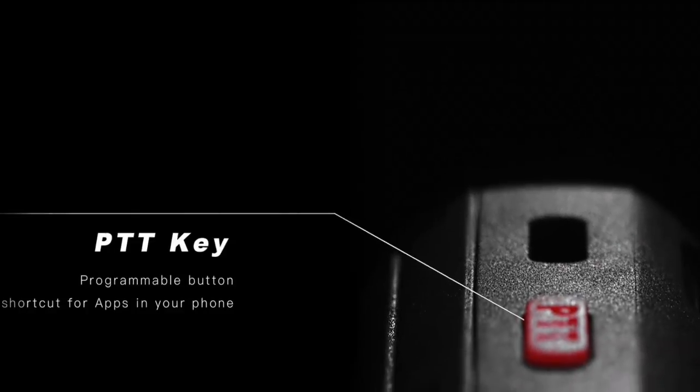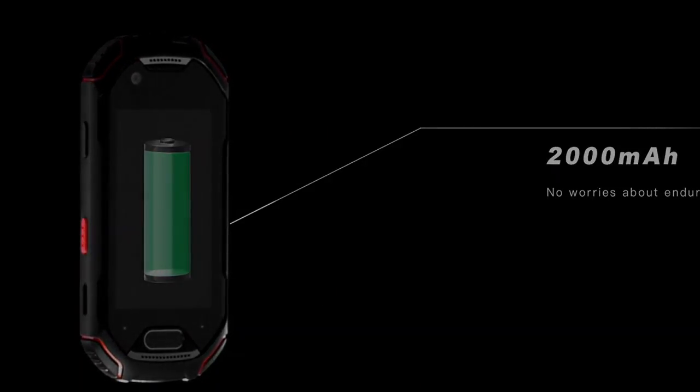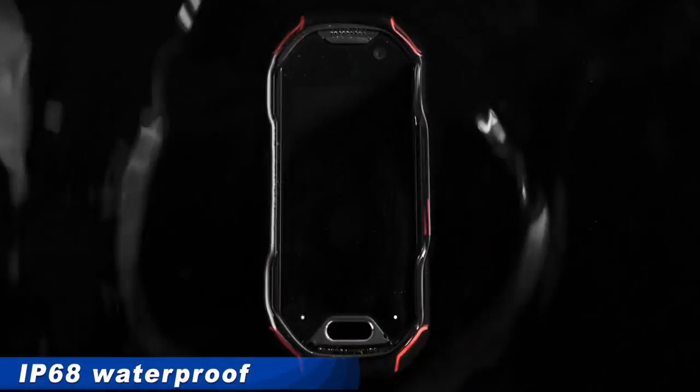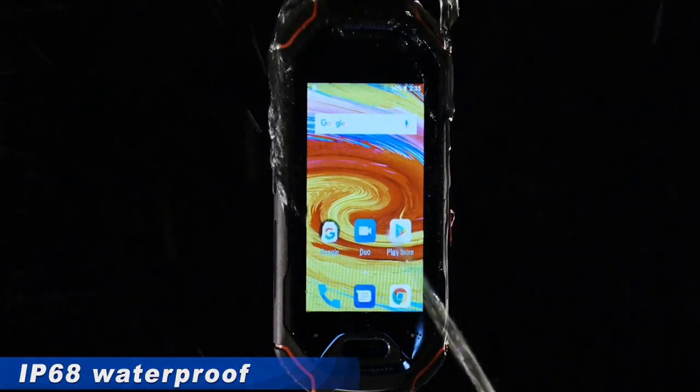The PTT button is programmable and can be assigned to any apps in your phone. The 2000 milliamp per hour battery is more than sufficient for your daily usage. Thanks for the IP68 waterproof and dustproof, your phone will always be safe. You can even wash it in the running water.